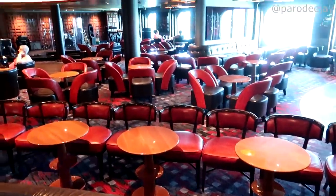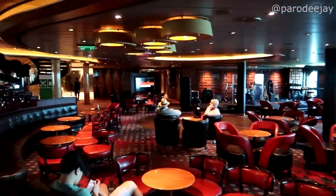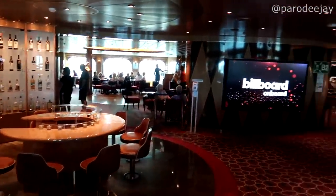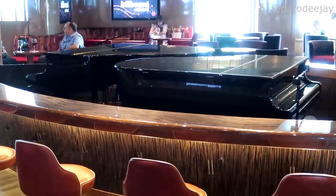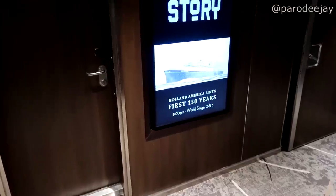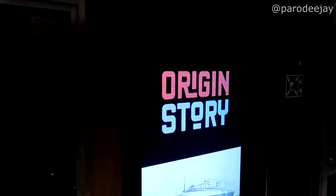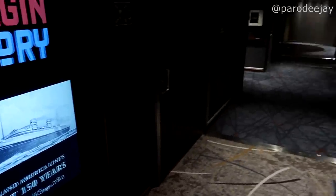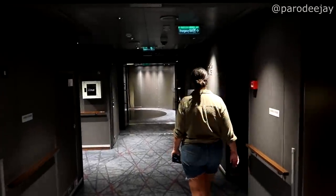Well, I won't talk over the captain too much, but we're just going to take a peek at the Rolling Stone Rock Room and the Billboard Onboard. Is there dueling pianos in here? Whoa, that's cool. Oh, up here at the front is the world stage, and the thing tonight is their origin story, like a seminar presentation, I guess, rather than like a show.